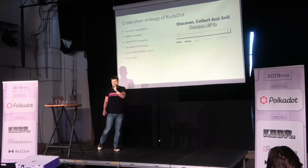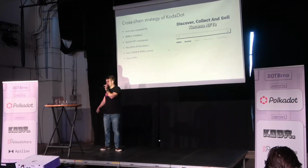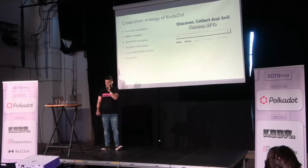And yeah, more to our vision, we try to be cross-chain compatible. So we support Remark version 1, Remark version 2, Basilisk, Moonriver, Moonbeam, Bosom, and also EVM.